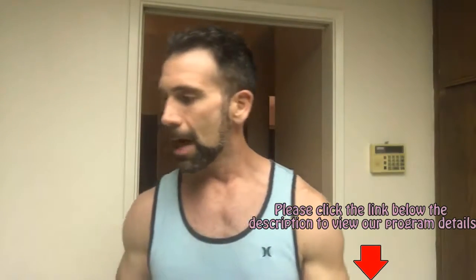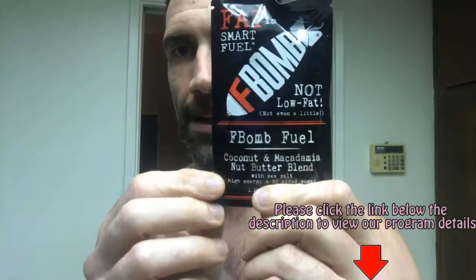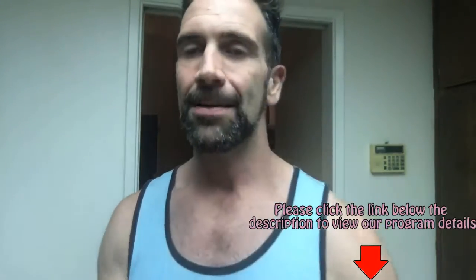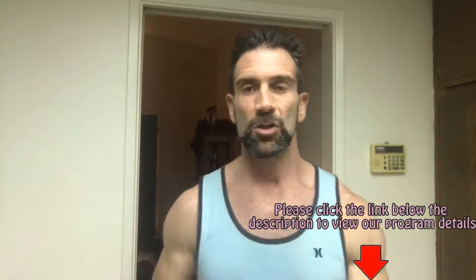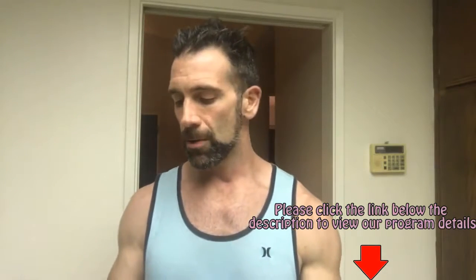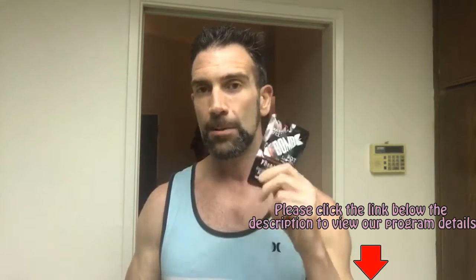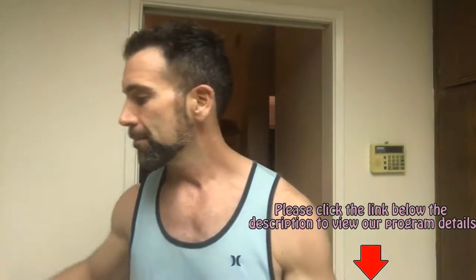Another thing I eat a lot of are nut butters. This is a company whose guys are friends of mine. This is F-Bomb, a fuel packet, and it has coconut and macadamia nut butter in it. What I'll do is take some of this, squeeze it out on some celery, and chew on that. It's really awesome. This has got 25 grams of fat in one single packet. I'll usually have 2 or 3 of these a day.